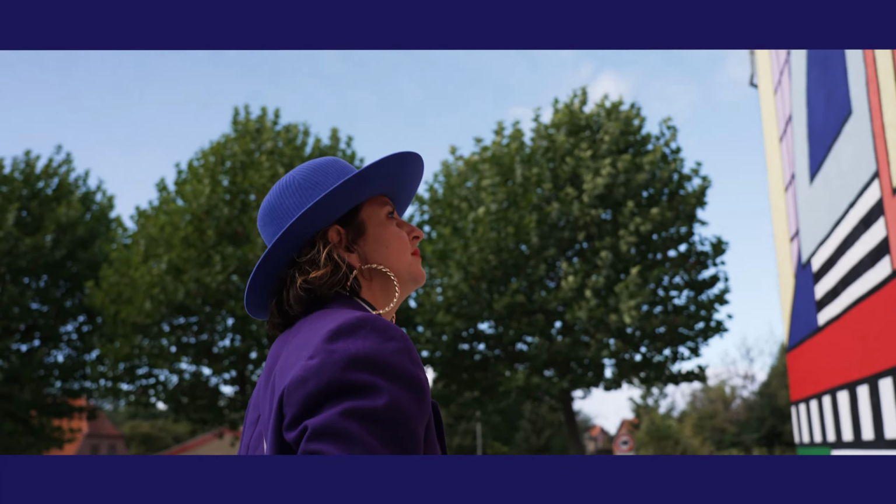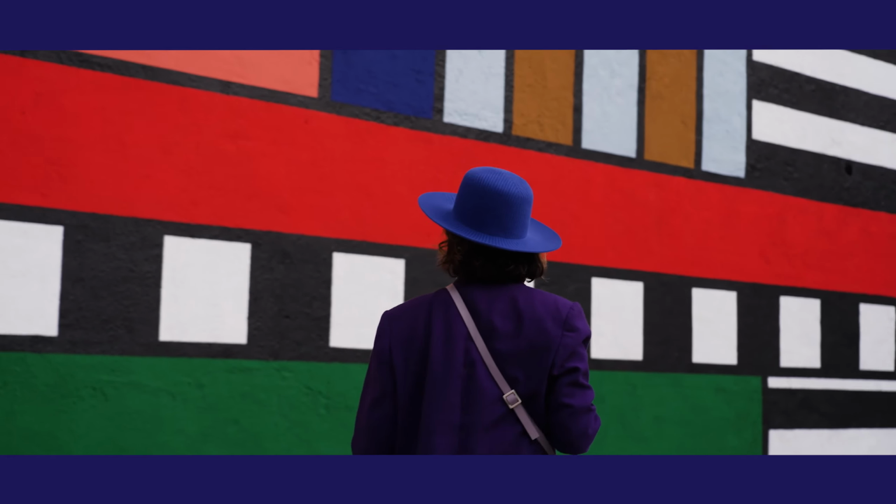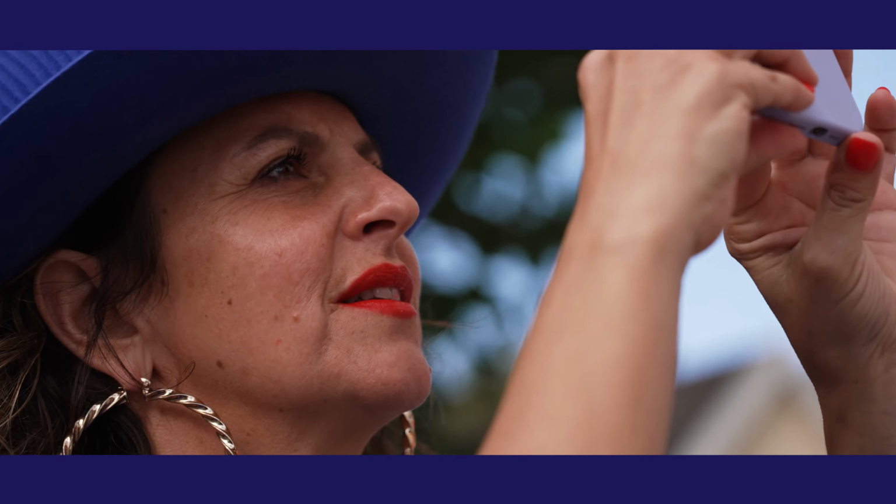Hi, my name is Camille Walala. I'm a French designer based in London, and I work mostly with pattern on different scales. So I apply pattern on small scale on fashion or sometimes on a massive building.